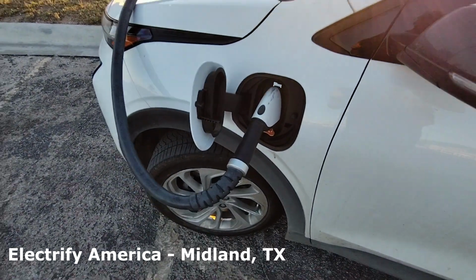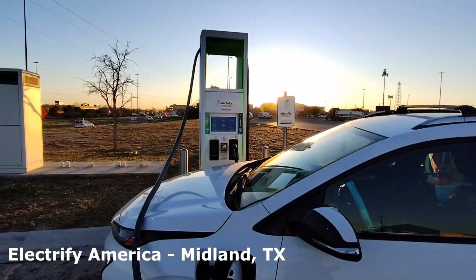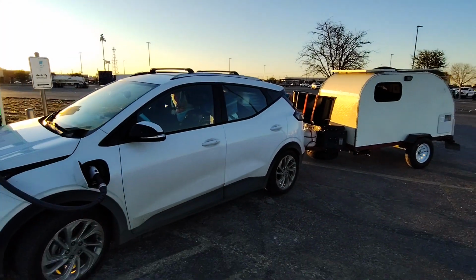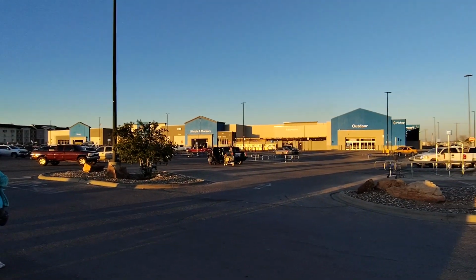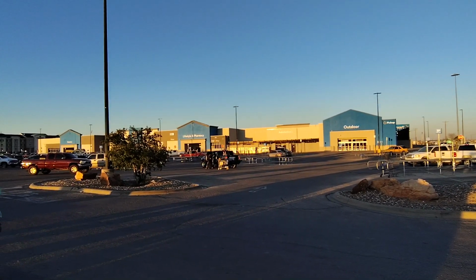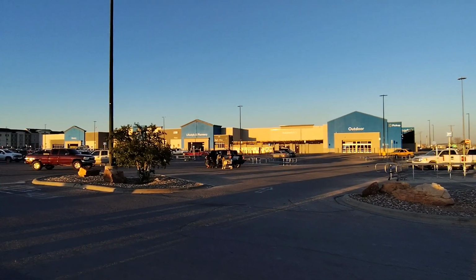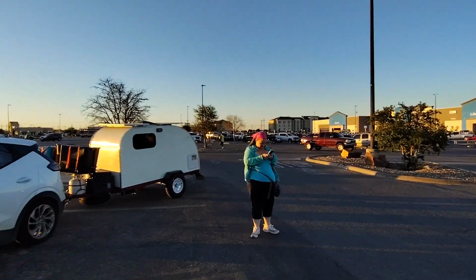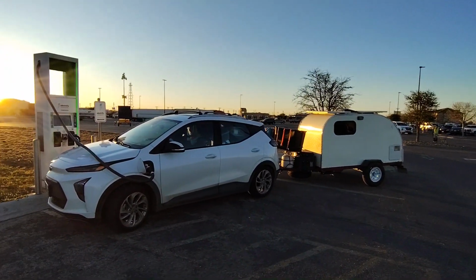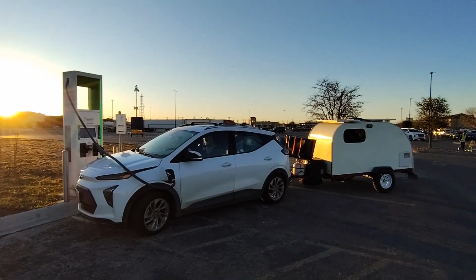Not sure if that's quite how you're supposed to plug in, but, you know, it works, and we don't have to disconnect the trailer. We're here at another Electrify Walmart location, pulled in with 15%. It's only about 40 miles to our campsite for the night, so we're gonna go inside real quick. We don't have to charge very long, and then we'll leave.